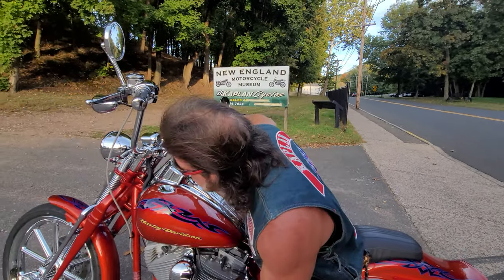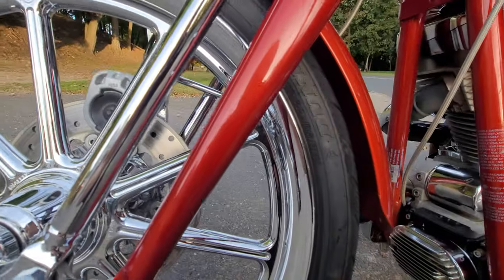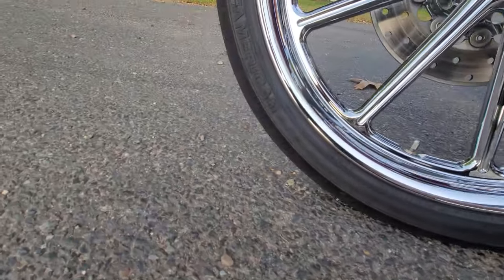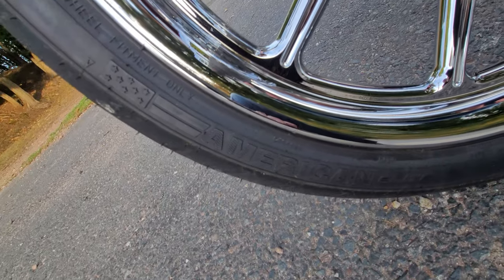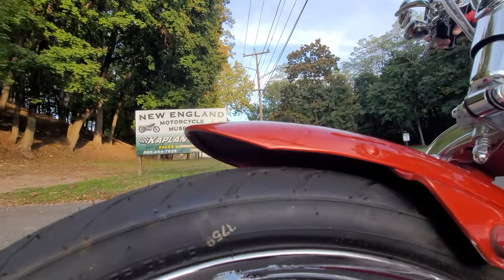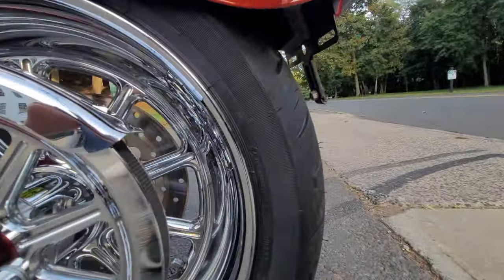It's got brand new front tires. Show front and rear tires. Show them the tires up close. These are not cheapos, guys. These are the most expensive tires you can possibly put on a Harley-Davidson. These are the Dunlop Harley-Davidson. Show them the hairy nubs on it. Still got the hairy nubs on it. The rear tire, same thing, brand new. Less than 15 miles on the tires, guys.